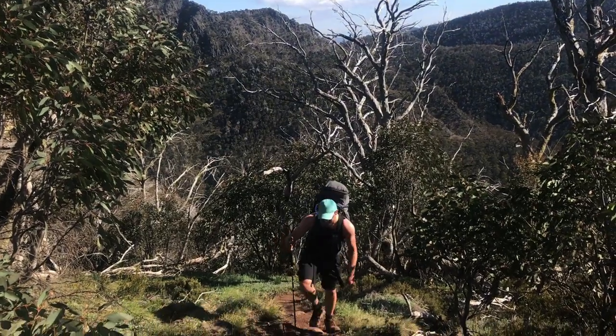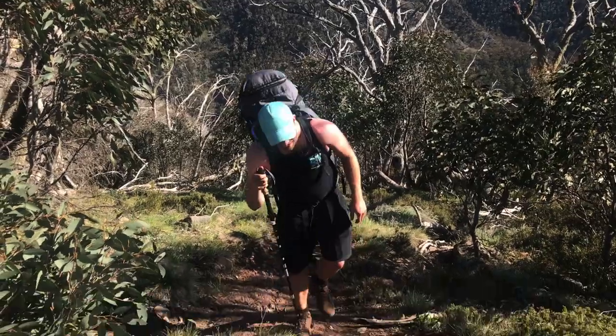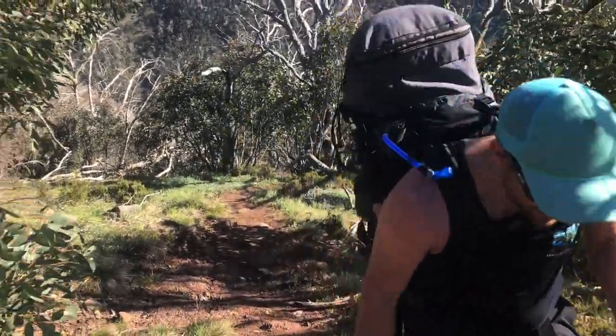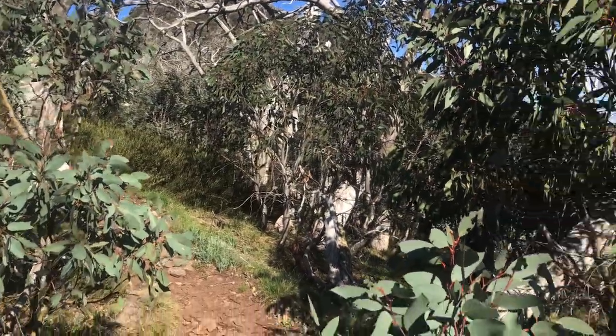Uphill. Yeah, more uphill. Oh my god. This hill just doesn't end, does it? Come on. You think you're at the top, I lie down, and then you got more trail. Where's Dan? I think you died.